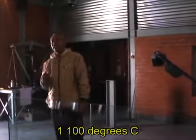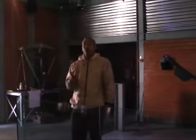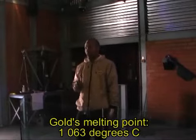1,100 degrees Celsius. The melting point of gold is 1,060 degrees Celsius.